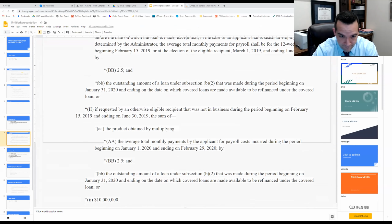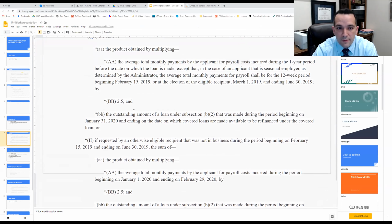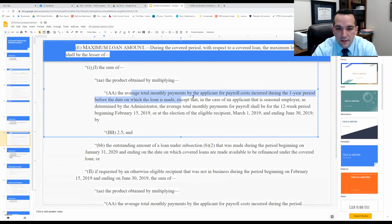Okay. All right. So we're going to take this, and where's my calculation here? Oh, here it is. So we're going to take the average total monthly payments. We take the whole year, we divide it by 12. So we get our monthly average. That gives you your monthly average in here.